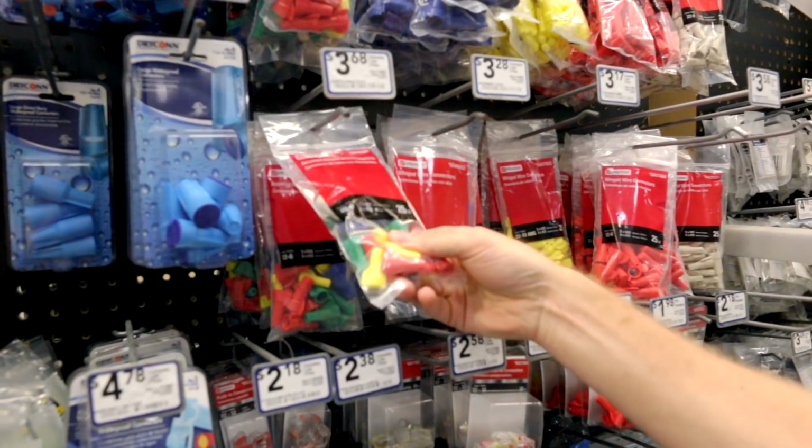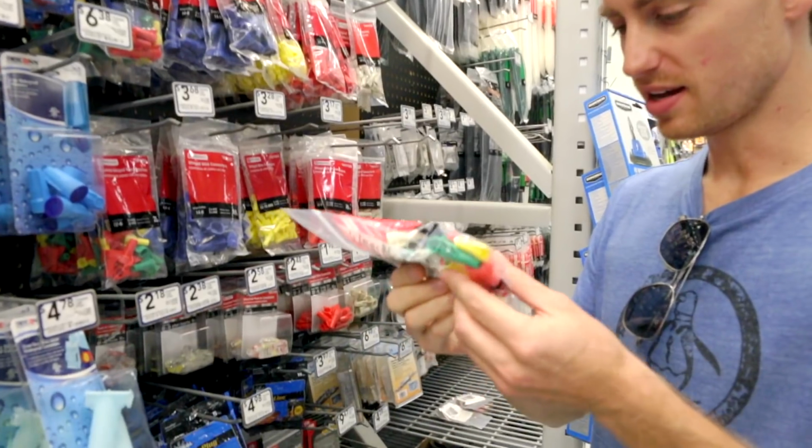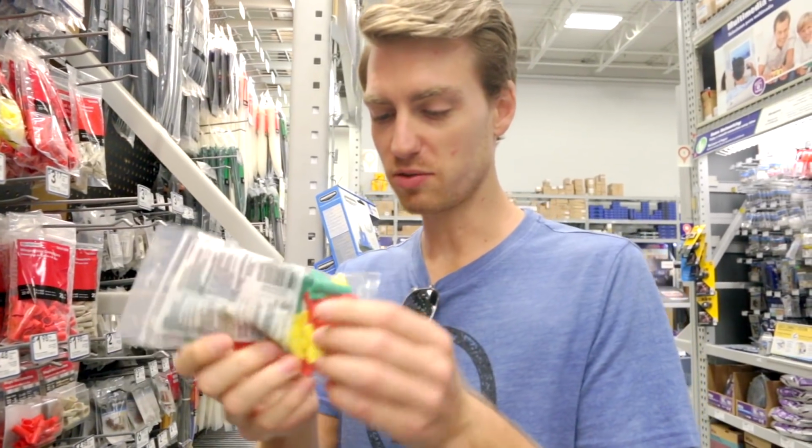Electrical caps. What do they do? They make it so you don't electrocute yourself. I don't know why they have different colors. Are they for, like, school children?